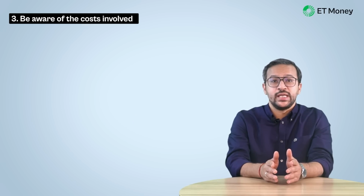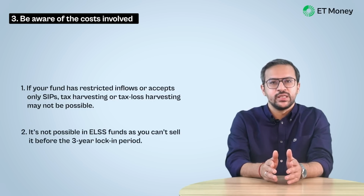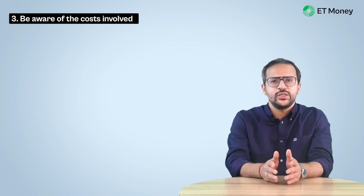But the story doesn't end here. If your fund has restricted inflows or accepts only SIP, tax harvesting or tax loss harvesting may not be possible. It's not possible in ELSS funds as you can't sell them before the 3-year lock-in period. So all these complications are there. Let's see the next point now.